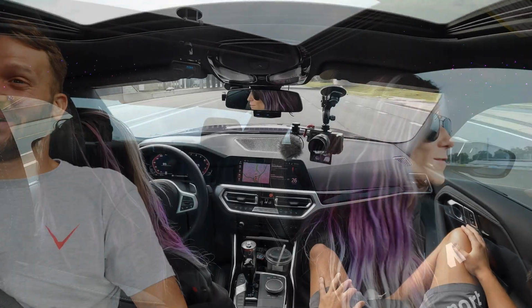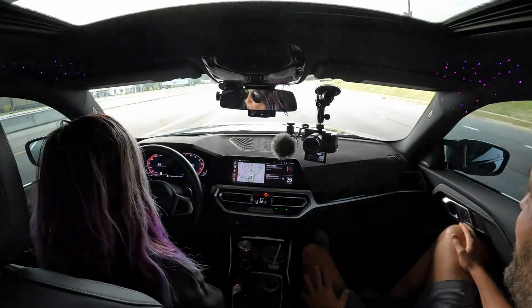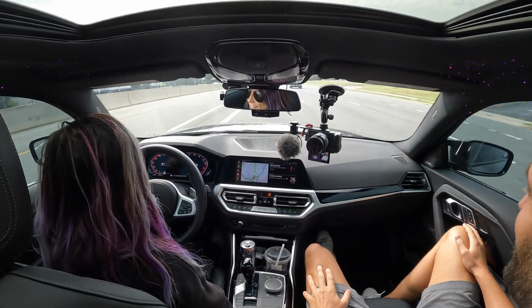And this is stock. Stop. This car's quick. Yeah, these cars are quick. Do you feel like the car handles really well? Yes, very well. Even with factory suspension and everything, it handles pretty good.